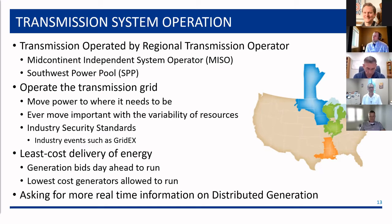What happens if there's a cyber attack here? Well, and how do we combat that? That's called a GridEx. And it's such a big event that the Minnesota commissioners would actually come up and go out into the outlying areas and watch this take place to make sure that we did have the right protocols in place.